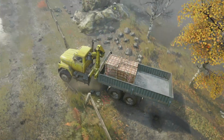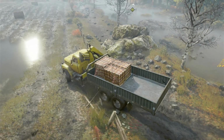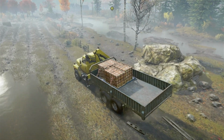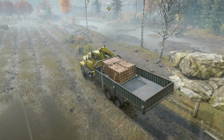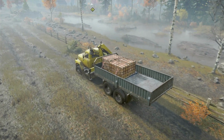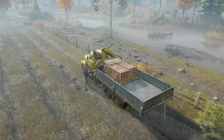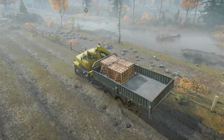He keeps repairing this fence and I keep knocking it down. That's 2 episodes now. I've gone straight through that fence. Please don't get stuck, Fleet Star. Nice.